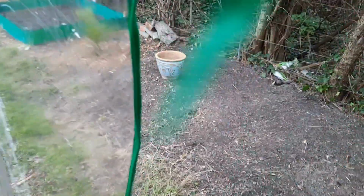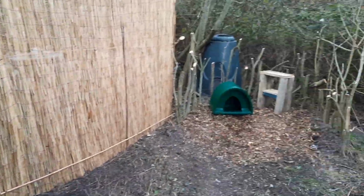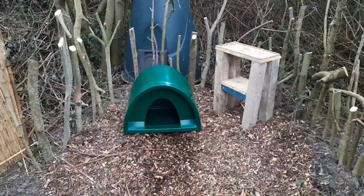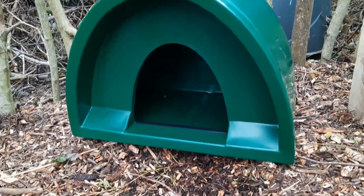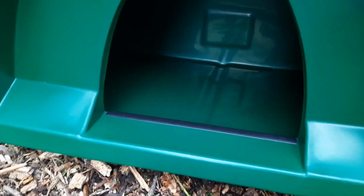But what I came down here for was, I was telling you last time about the cosy cage that's going in our little wildlife area. Well, I've got it down here. Got one of their multi ones. So this is cool as you like. They were originally made for cats, but this one they have adapted the door so that creatures can basically step straight in.